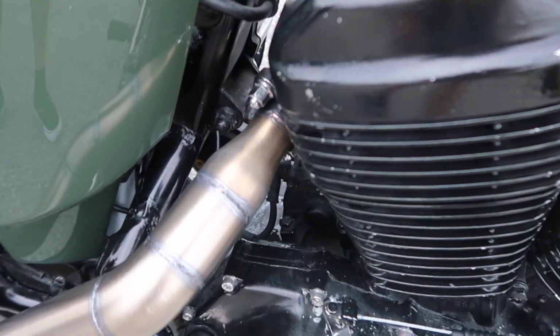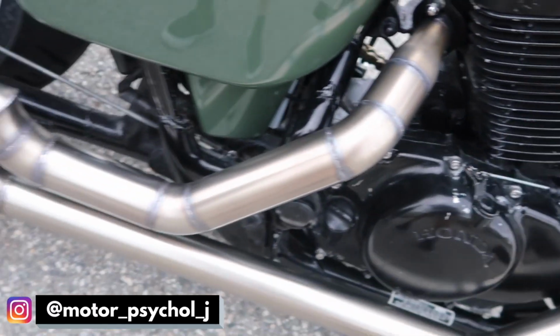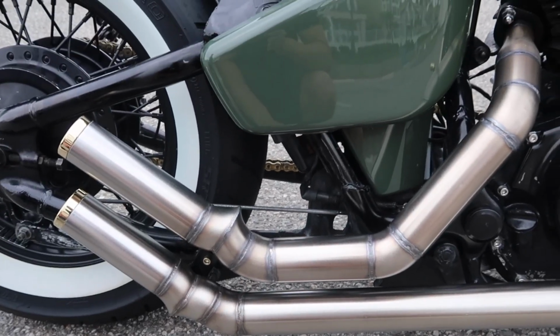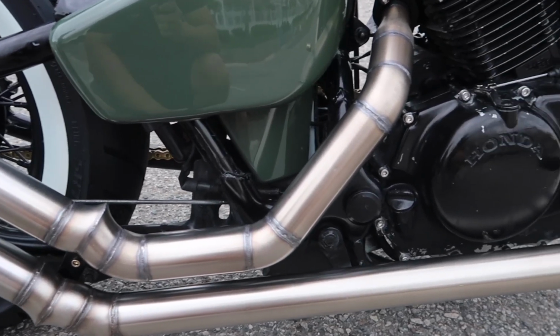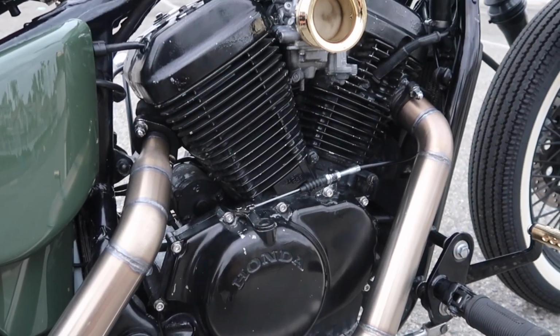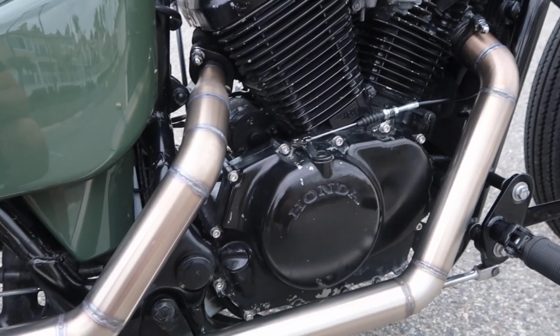Yeah, Justin Motor Psycho. From Florida, right? Yeah, man. So I used to have his other pipes, the Punishers, and again, I started seeing more and more people with them. Yeah, too common, right? I just wanted something different, so I hit up Justin, and we did a barter.